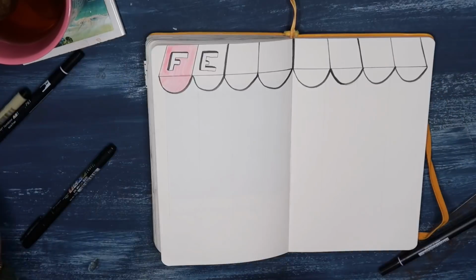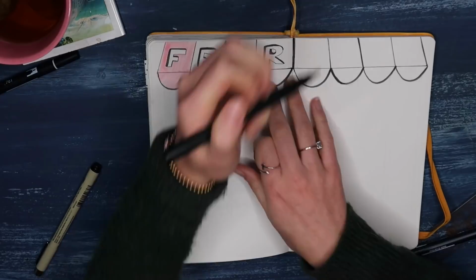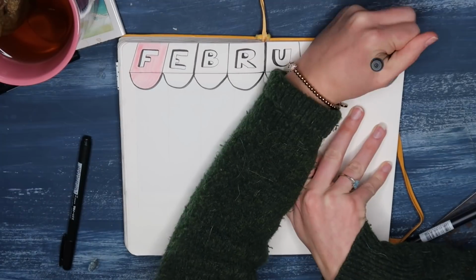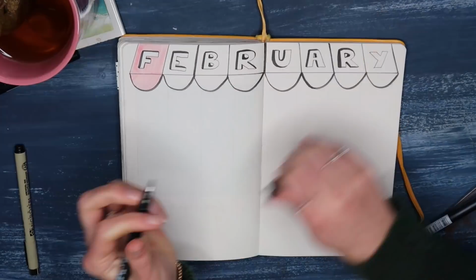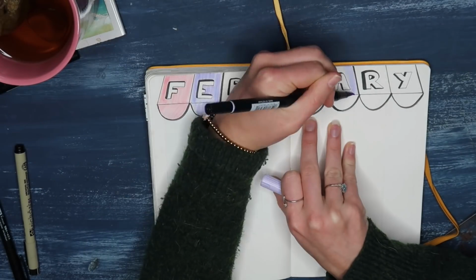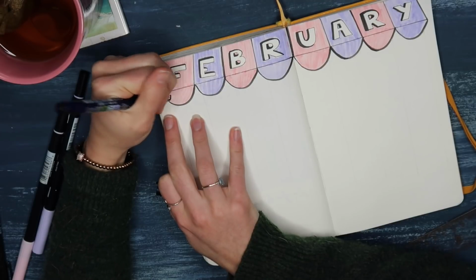So as you can see, I'm doing the initial letter, and then I'm adding a little bit of shadowing to make a 3D effect. And the way you do that is you try to just stick to one side where those shadows are going to be. So kind of pick where your light source is and put the shadows on the opposite side of where that light source might be shining from.